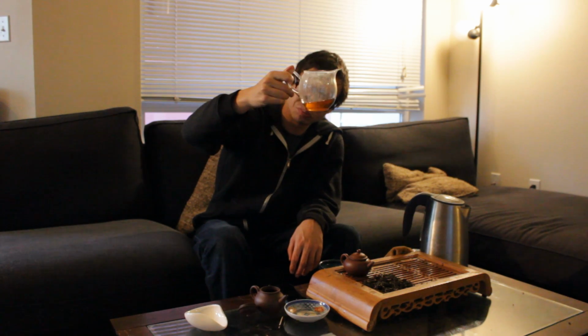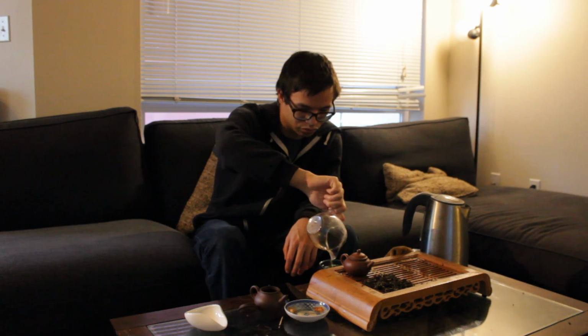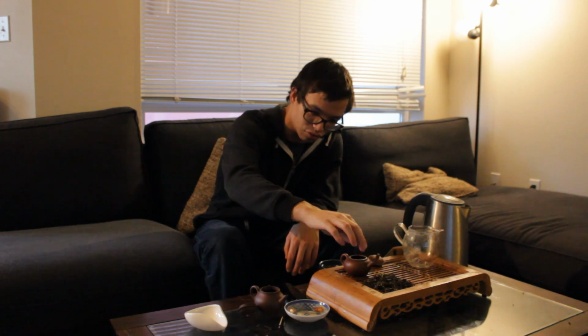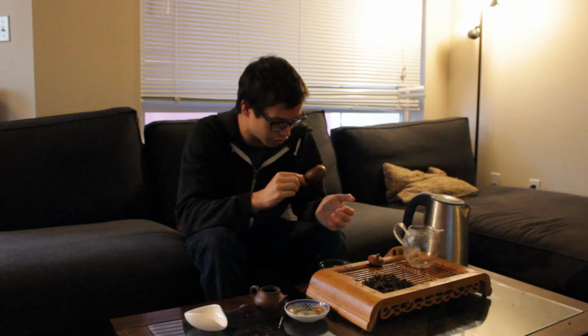So you see it's sort of transitioning from orange to red. A very clean taste too, I should say. It's been stored in Guangdong, but I'm a fan of the way that this tea has been stored. It definitely doesn't have that sort of Hong Kong traditional storage taste to it.